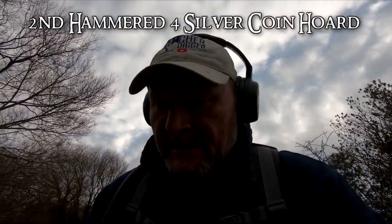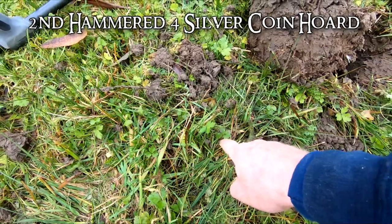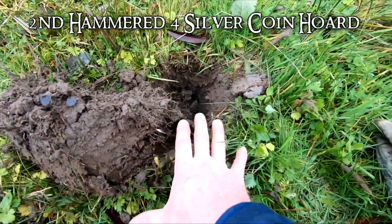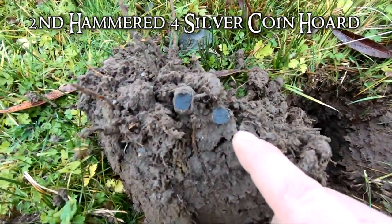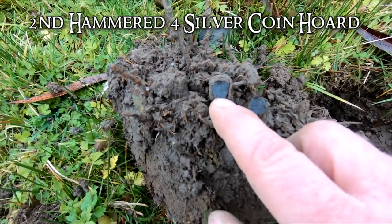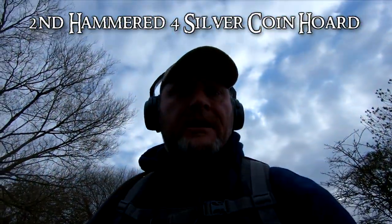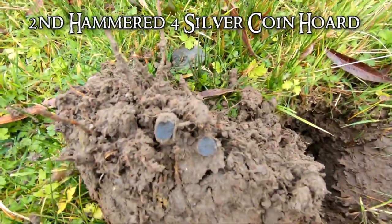Y'all ain't going to believe this. Here's my hole for the first silver that I just dug, that big silver. And look, just two hand lengths apart. Look how small this is. This is smaller than a trime. Look at the imprint right there. Let me get my camera and show y'all the other one. That's the smallest hammer I've ever had. Oh man, we may be onto something here.